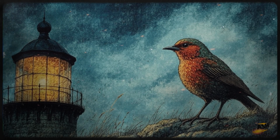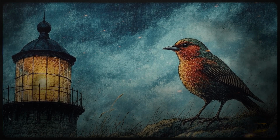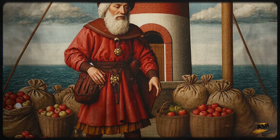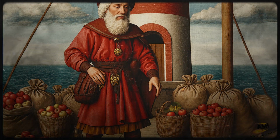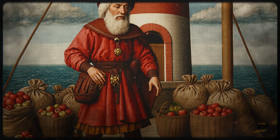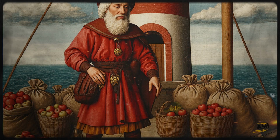For now, though, you must take stock of your new domain. You check the seals on the windows, the state of the stovepipe, the inventory of basic supplies left by the departing keeper. A half-filled barrel of lamp oil, a sack of flour, some salted meat. It's not exactly a gourmet setup. You won't be hosting any dinner parties here unless your guests are particularly stoic seabirds with a penchant for hardtack.